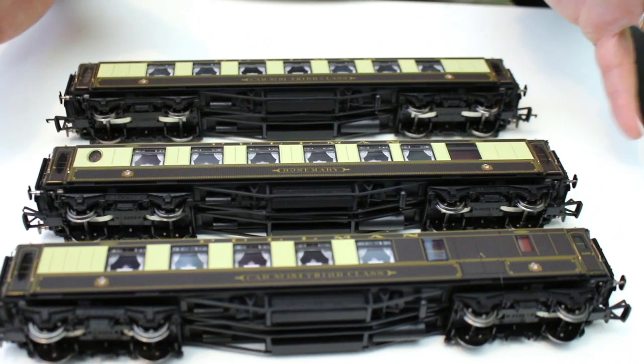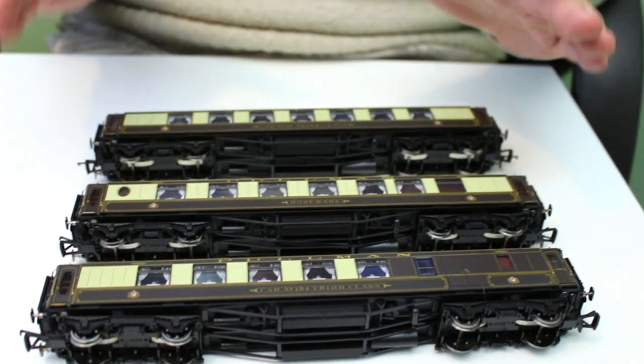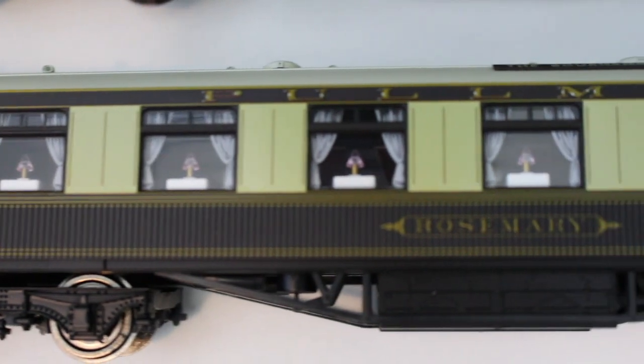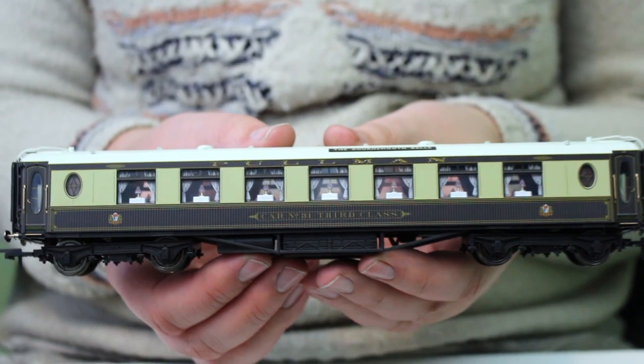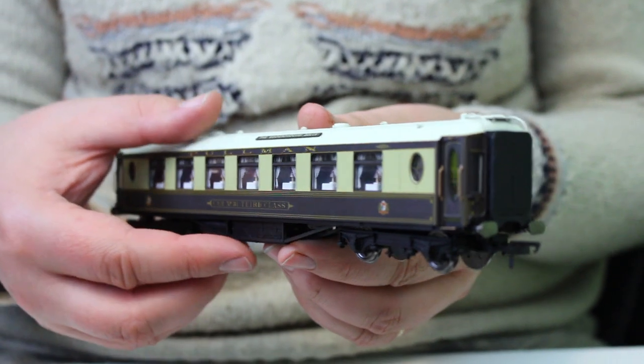These particular coaches, this is something that Hornby have really made their own, the Pullman coaches, and they've done a few different varieties, and this has included the six-wheel bogied coaches, which are really, really nice as well. And these particular matchboard finish coaches, which I believe were built in the 1920s. And also they do some steel-sided ones as well. But let's have a close look at these.